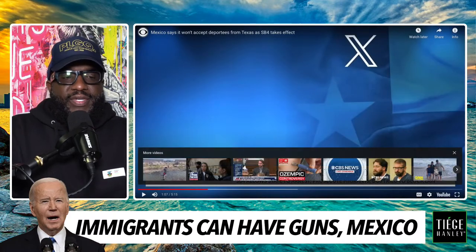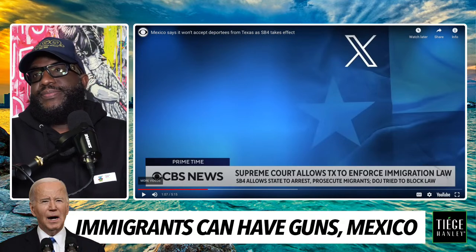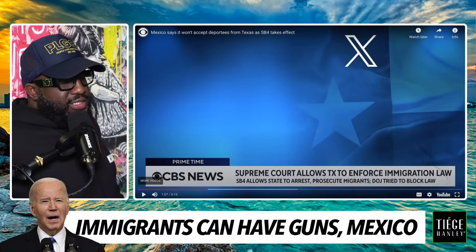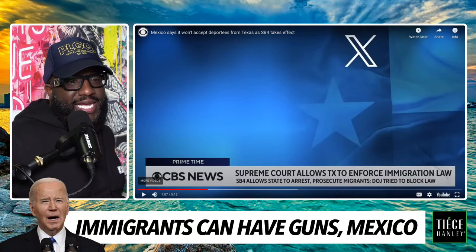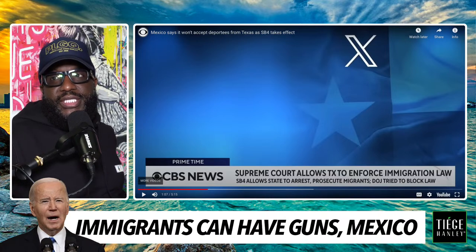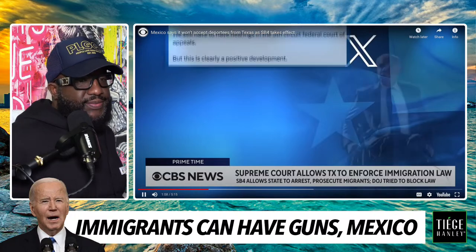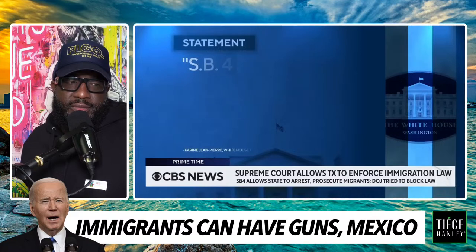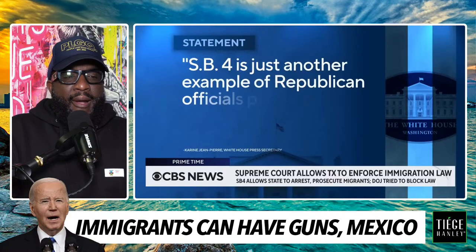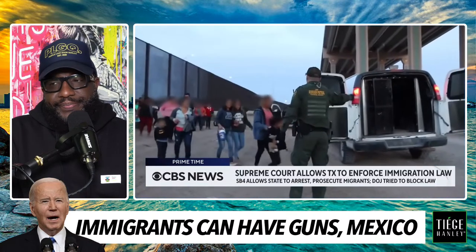Today, can we give a round of applause to Professor X? Shout out to Meals on Wheels, Professor X. Governor Greg Abbott is down there doing the Lord's work, standing up to the administration. Shout out to Professor X. He called the Supreme Court's ruling a positive development. The White House sought to block the law and today said it's another example of Republican officials politicizing the border while blocking real solutions. They called on Congress.